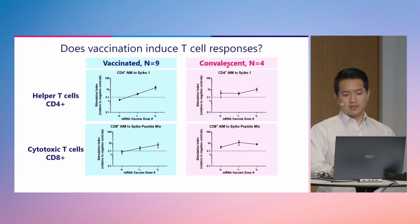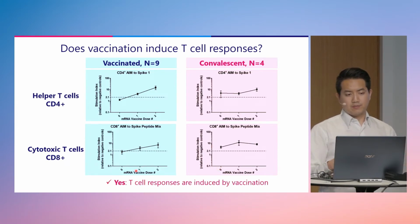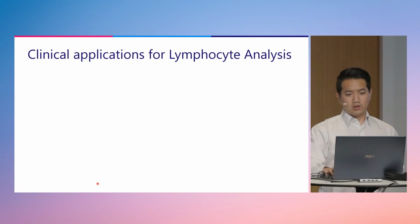In previously infected individuals, we already see that the T cells are there even before the first vaccination, which is clear that they have been immunized by the virus. So yes, T cell responses are induced by vaccination and also past infection. Good, so those are pretty basic things, I would say.